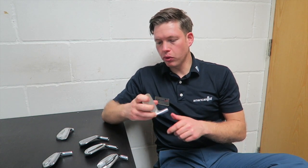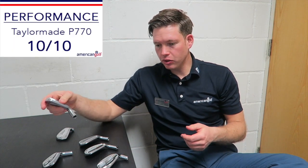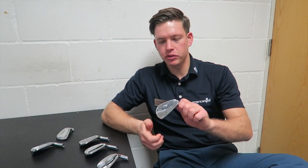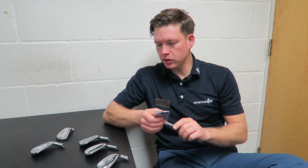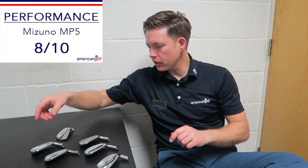Almost every shot was in exactly the same place, right on target, which I like. There's one that I hit slightly out the toe and it just moved out to the right, but I was really impressed by the performance of that. That was closely followed by the MP5. Bear in mind, this was a 6-iron, so I did expect it to go further, but it performed great. Again, the spread of the balls was really closely knit. So that was second place. That gets 8 points out of 10.